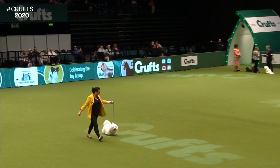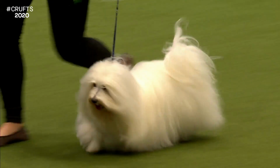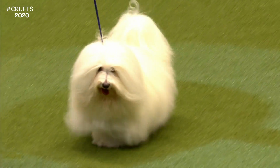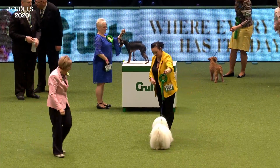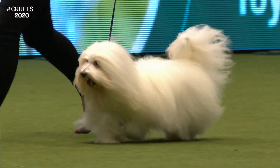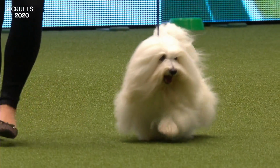Well, look at the amount of it. But again, we see on the move that distinctive rise over the loin to a low-set tail has to be held on the move. That's the distinctive shape of the breed, which is very important. There's an awful lot of body under that coat. That's the best of breed winning Coton De Tulear. Lovely, round, dark, expressive eyes too. Beautiful little face there.